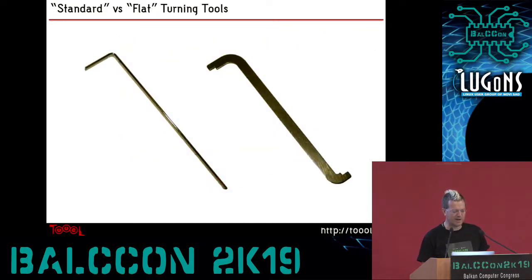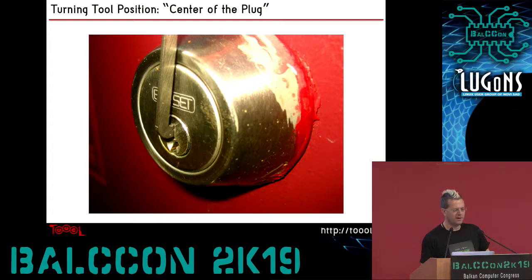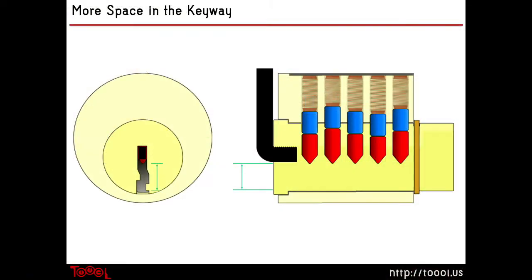Here's an example of the flat turning tool on the right that you can turn from the center of the plug. Occasionally useful, because it gives you more space to work with. But you're still blocking some movement of your pick. If your pick is itself wide, it might run into the bottom of the tension tool there. So it's not the kind of magic thing that's just like, wow, why don't we just always use that? Because it does still block the keyway to some extent.